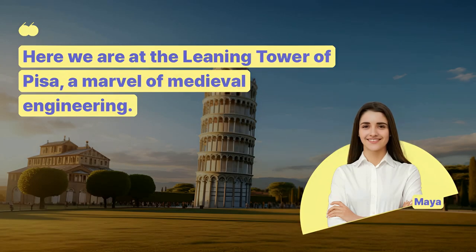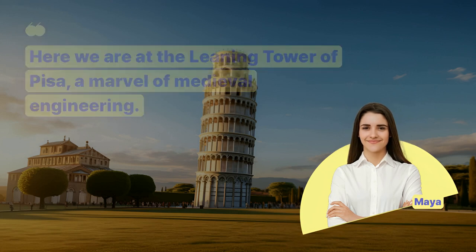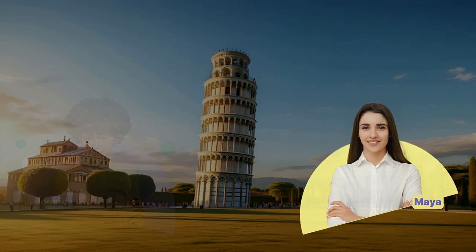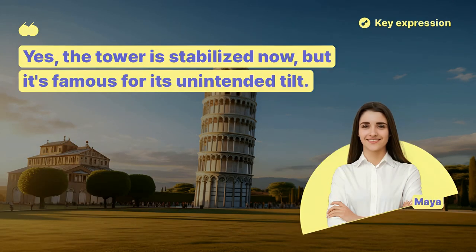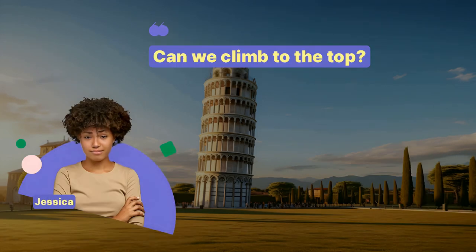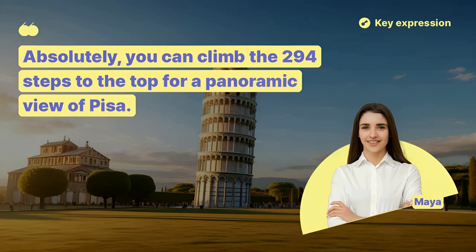Here we are at the Leaning Tower of Pisa, a marvel of medieval engineering. It's leaning quite a bit. Is it safe? Yes, the tower is stabilized now, but it's famous for its unintended tilt. Can we climb to the top? Absolutely, you can climb the 294 steps to the top for a panoramic view of Pisa.